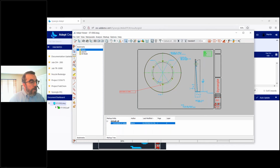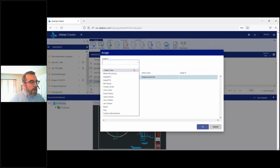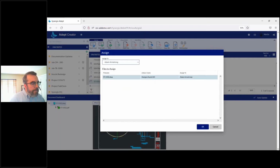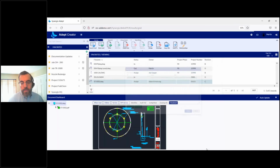But once I've added the comments and notes, maybe I'd like to assign this to someone for a review process. So I'm going to assign it to a user named Adam. So now this document will get added to Adam's to-do list. I'm going to send him an email notification letting him know that I've assigned those comments to him for a review. This gets into the Adept workflow engine that can easily help you to track and manage a workflow or an approval process.